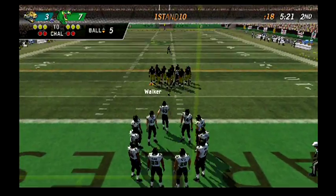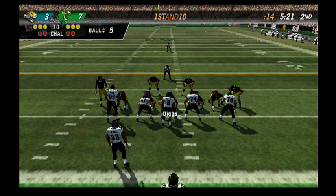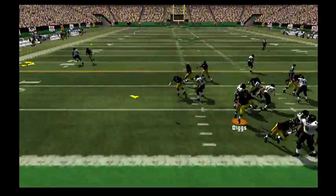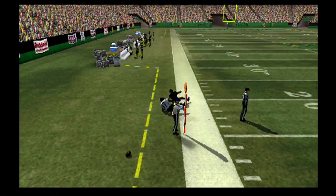First ball on their own five. Ball on the 5-yard line. Setting up play action. Gets rid of it. And the catch is made. And it's good for a first down.